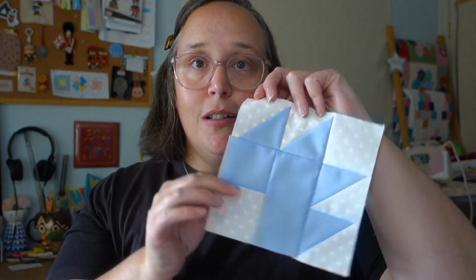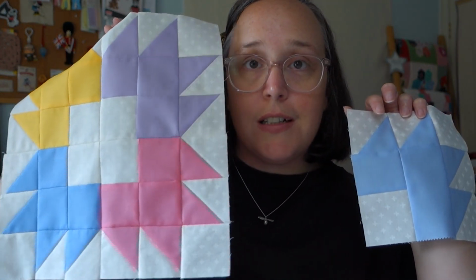Happy days. I don't have a pattern or any sort of plan for the quilt top. I'm just gonna start matching fabrics that go well together and sewing them up into little units like this, and then I'll mix and match them on the design wall until it looks aesthetically pleasing, and then sew them into the actual big block like this.